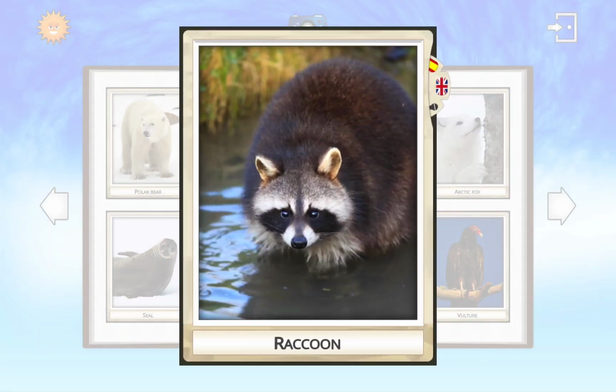Raccoon. The raccoon is very dexterous with its feet. It's able to pick up an object and turn it in all directions. The raccoon is a good swimmer and an excellent climber.